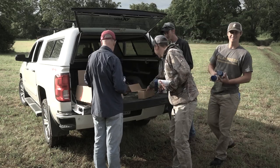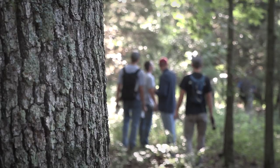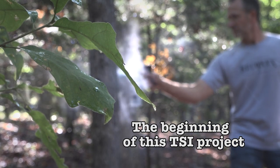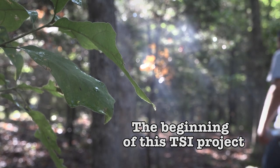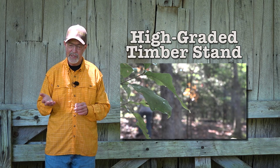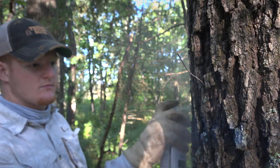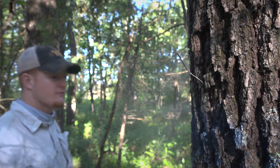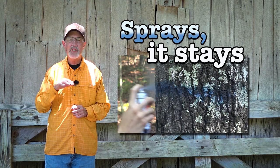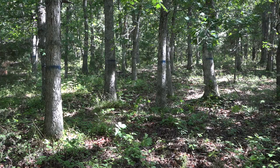One project I was excited to see was a TSI project we started 2 years ago. 2 years ago, we selected an 80-acre stand of timber that had been high-graded many years ago. By that I mean loggers had cut the best and left the rest. It was now a closed canopy forest and providing very little food or cover for wildlife. We used blue spray paint to mark the best trees in the stand and plan to terminate the rest. This is the opposite of high grading.